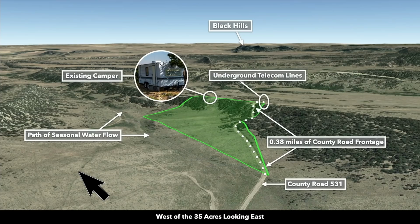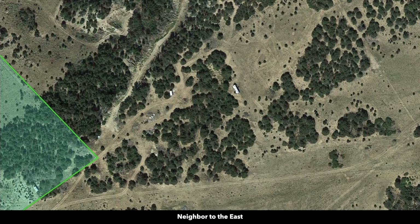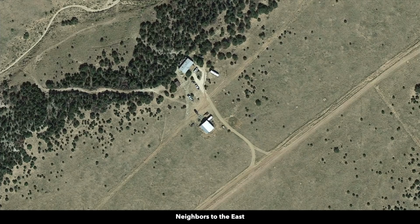And now we're west of the property looking to the east. Again, there's County Road 531 running along that entire portion of the property. There are many nearby landowners that have developed their properties to varying degrees, which are represented by these white circles. You can see a couple landowners just to the east of the property. One has what appears to be maybe a camper or a mobile home or a couple campers on their property. This landowner has a main home, several accessory buildings.